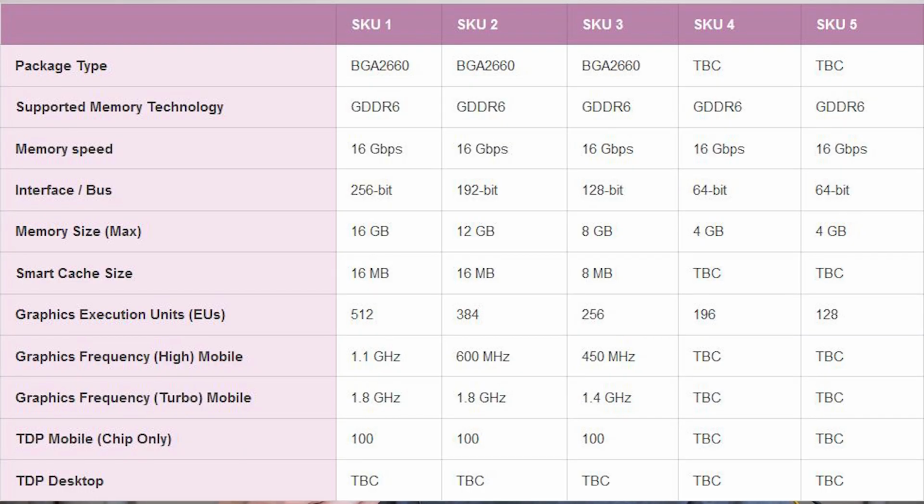We are seeing the highest end SKU, as I just mentioned, with 512 execution units, up to 1.8 gigahertz, with 16 megabytes of smart cache and 16 gigabytes of RAM on a 256-bit bus, 16 Gbps. And then we go slightly lower down the SKU stack: 192-bit bus, 384 execution units, running at 1.8 gigahertz. But I think it's quite a robust stack.